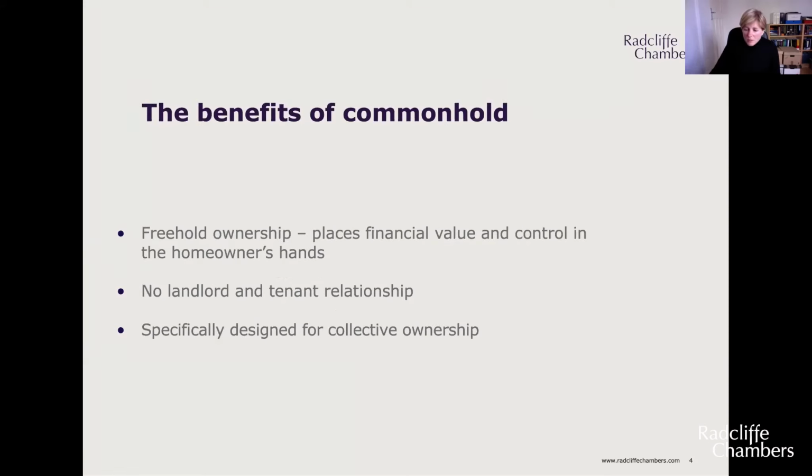So what really then are the benefits of commonhold? Why is the Law Commission suggesting that we should all rush out, reform commonhold and try and buy them? Well, the first thing is that it does give you freehold ownership of your home. And that really does 2 things. It places the financial value of your home in your hands, and it also gives you more autonomy and control over your home.